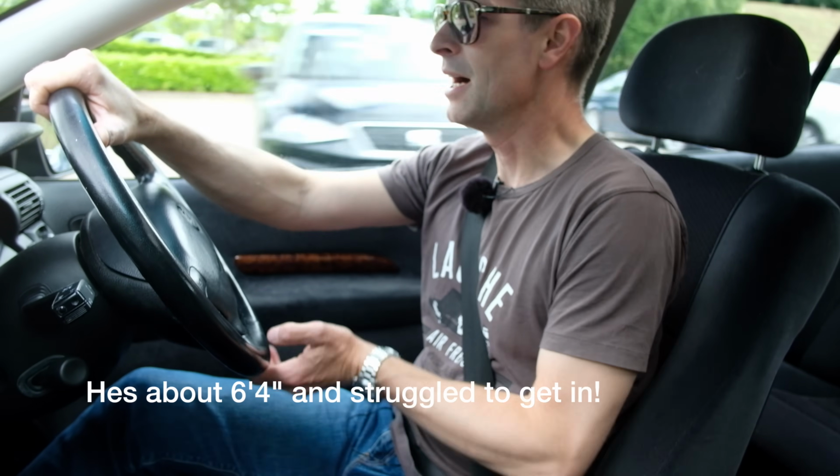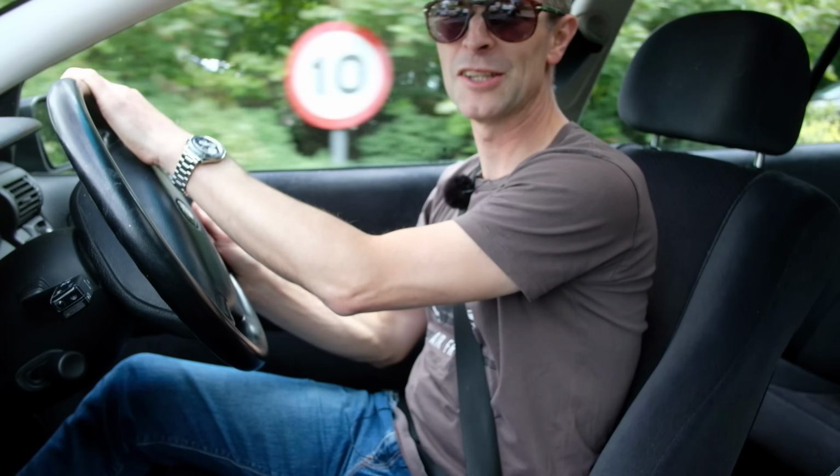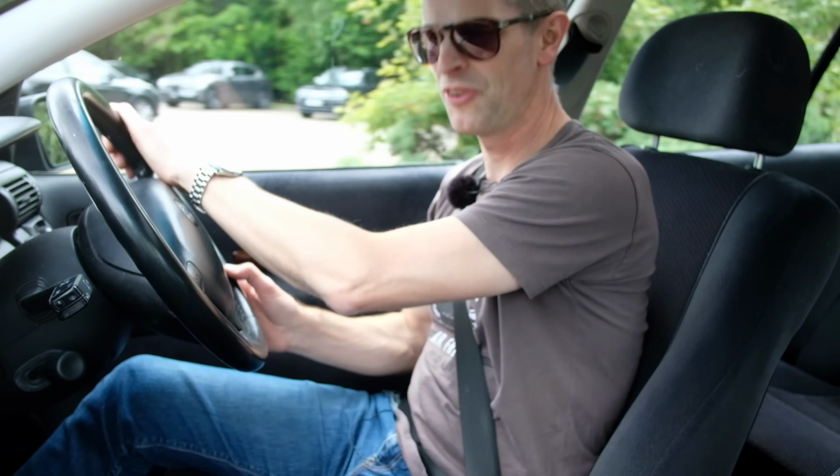Now I have to thank my friend Jason for the loan of this car. You may remember Jason from the Rover 214 videos where he was slightly larger than the car he owned at the time. He has now traded that car for this much more size suitable vehicle, which is very, very Jason. It's the Jace-mobile, I think we can call it quite happily.